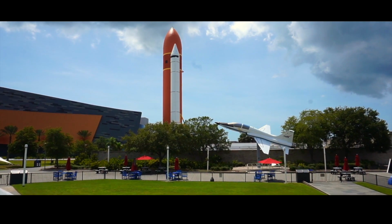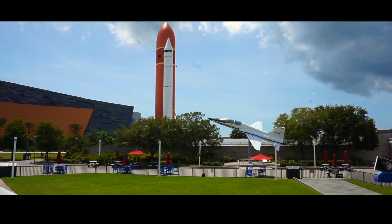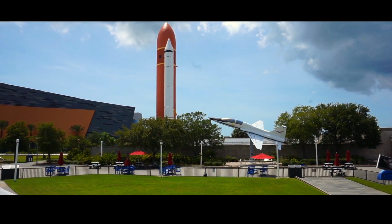That was fun, seeing the Atlantis and all the things on the inside. The IMAX was not running. This means we'll have to come back.